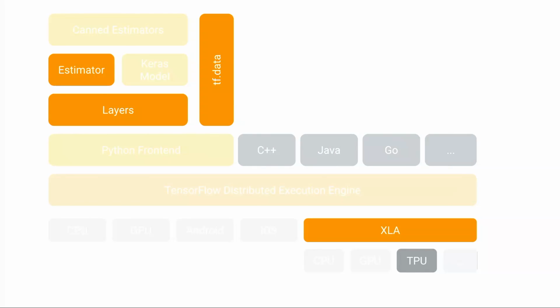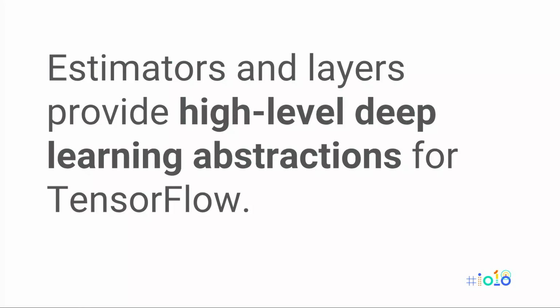When you're programming Cloud TPUs today, you'll focus on layers, estimators, the tf.data fast input pipelines, and then your code will be transformed behind the scenes by the XLA compiler to talk to the TPU. So estimators and layers really provide these flexible, high-level deep learning abstractions for TensorFlow that let you map a wide variety of different models to TPUs.